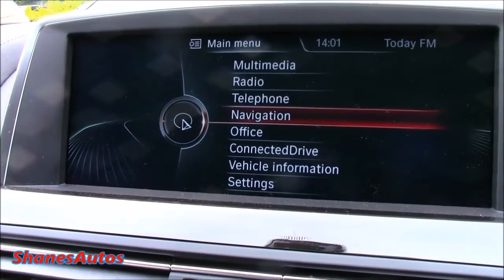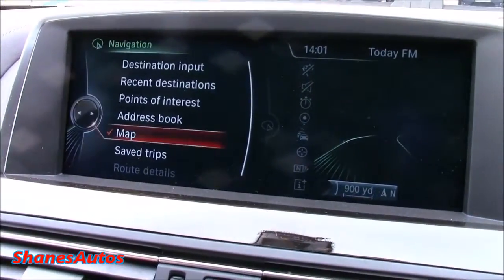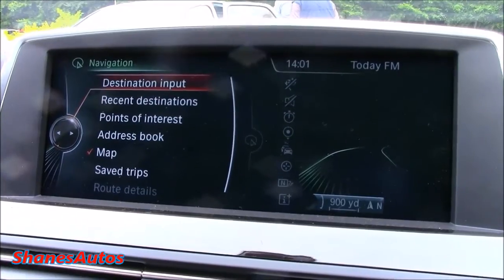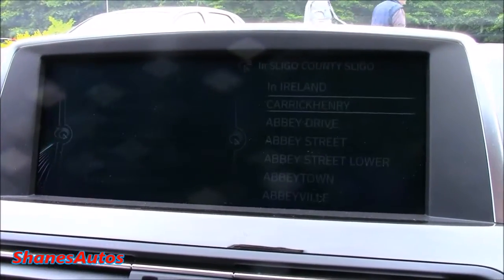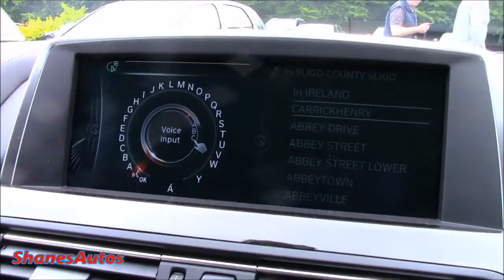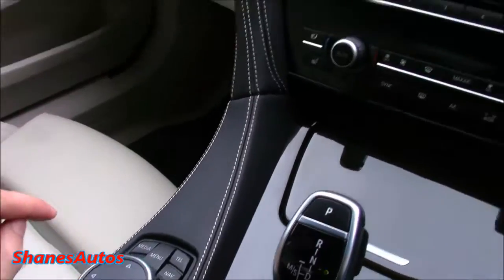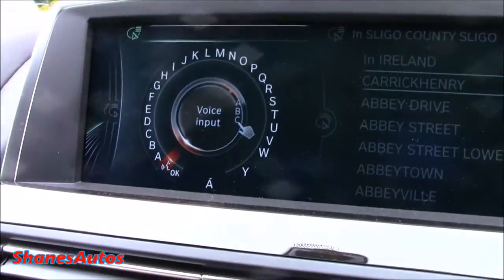If I click navigation on the iDrive system, or I can use this button here, whichever, move into the sat nav. So this is a very cool feature. If I go to destination input, and let's say I want to type in a street, so I want to go to, let's say, Dublin. I can type it in using the wheel, or you can actually use the touchpad here and draw it in. This touchpad is kind of new to me, so let's hope I get it right.